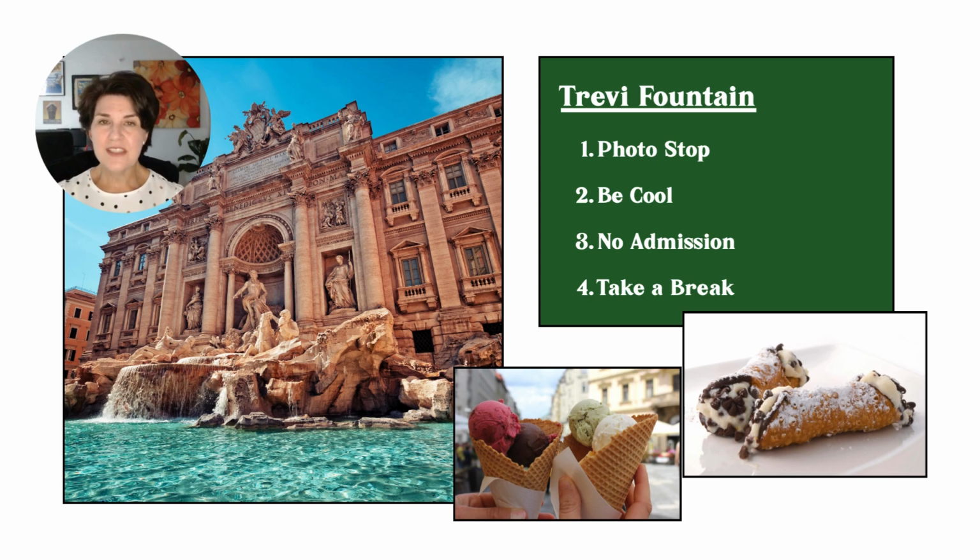So be cool here. Everybody's going to want to take that famous picture. So just be cool, be patient. People will take their pictures and get out of the way, and you're going to get your money shot like we got at the beginning. And it's a great place to take a break, depending on your timing. Grab a gelato here and a cannoli. Something beautiful about Rome is just to sit, people watch, and enjoy this amazing atmosphere.